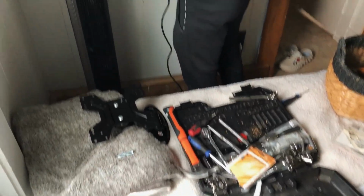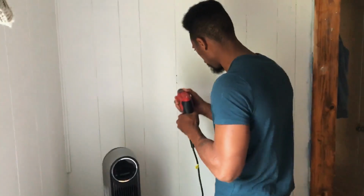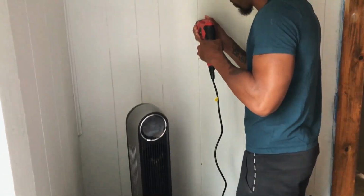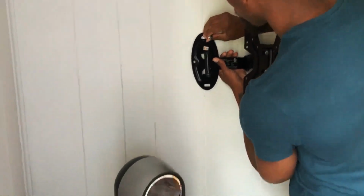And here is Daniel mounting the TV on the wall. I love the position of the TV because once we're in bed, it just feels like its own mini theater. With the bed being right there, it just feels like a cozy little nook that we can watch TV and movies and just relax with the kitties.